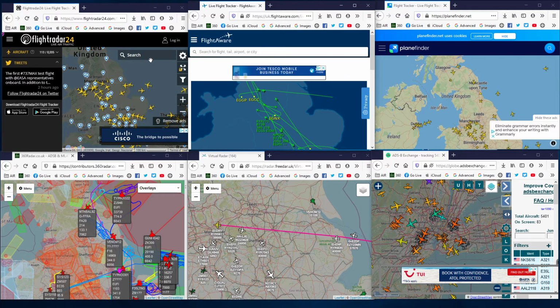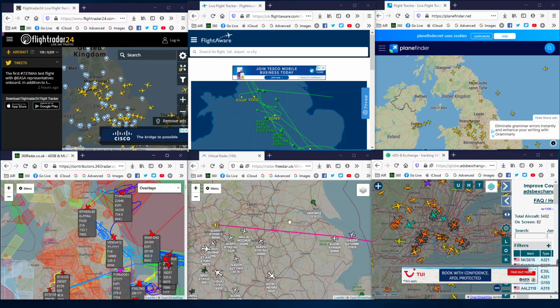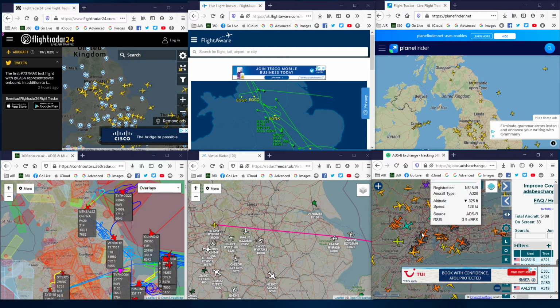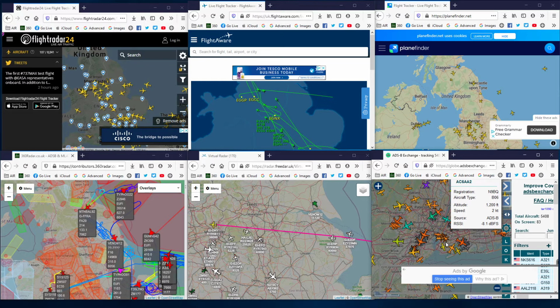Like I've said, the commercial model of the blocked providers is to sell their solution to fleets and airlines. What I want to focus on is these unblocked providers at the bottom. We have 360 Radar on the left, we have Freedar in the middle, and ADSB Exchange on the right. And they are the main 3 players in the unblocked tracking market, so to speak.